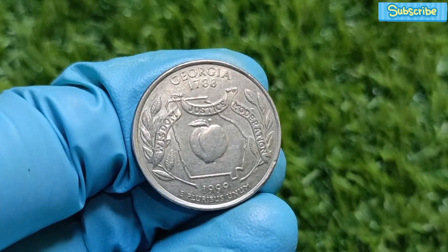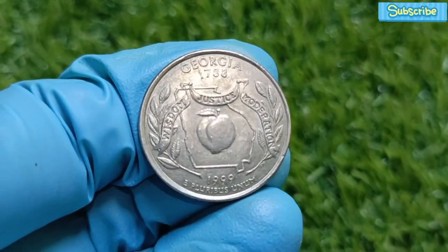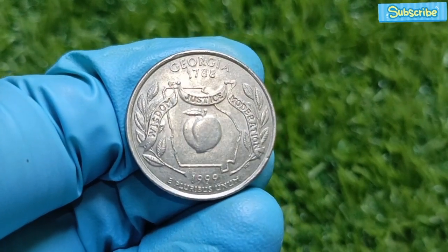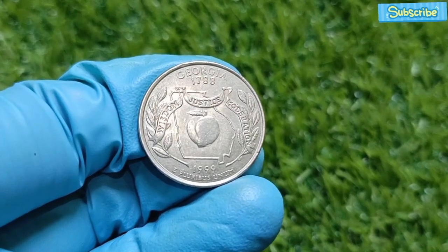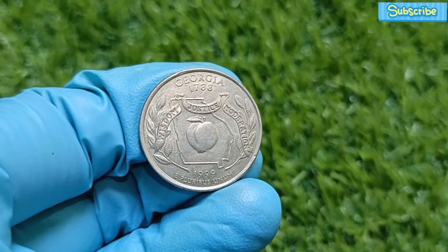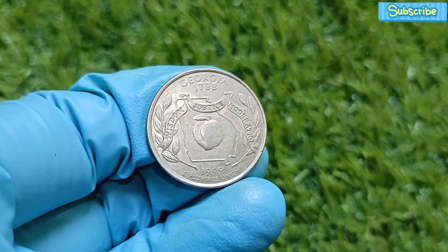The 1788 Georgia quarter dollar is part of the Washington quarter series, which has been a staple of U.S. coinage since 1932. While the standard Washington quarter features the iconic bust of George Washington on the obverse, the 1788 Georgia quarter holds a special place in numismatic history, due to its unique composition, potential errors, and collectability.